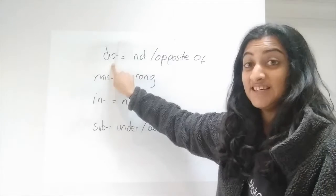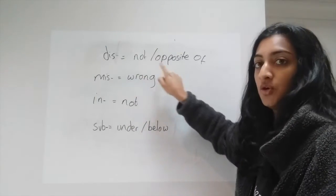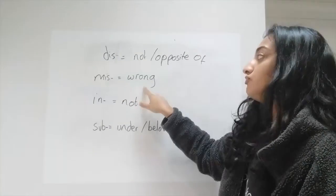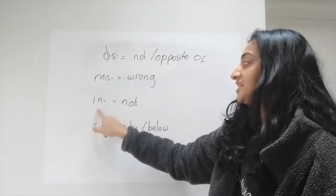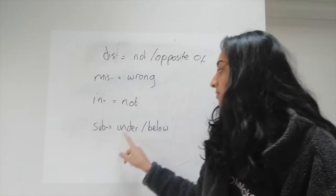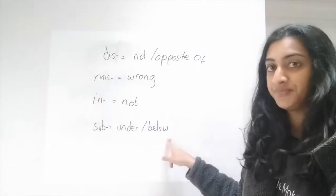The prefix dis carries the meaning not or opposite of. The prefix miss means wrong. The prefix in means not. And the prefix sub means under or below.